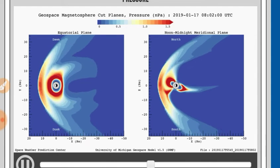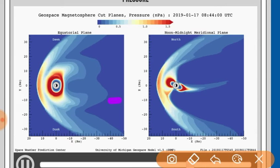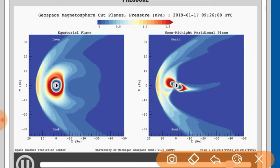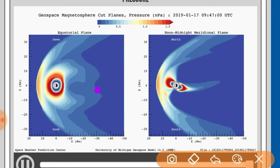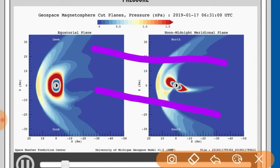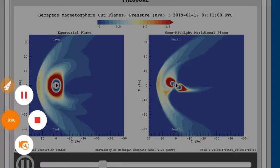Just one thing to remember is that the angle of attack of this is going to change with the crossing of the heliospheric current sheet. So the current sheet right now is down here, and when it makes it up here, it's going to change that angle of attack a little bit, and it will be reflected when it happens.